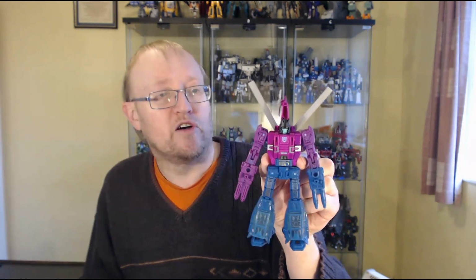This guy featured quite heavily on a lot of people's top bots of the year videos last year, because he came out in the tail end of 2019. A lot of people got him, gushed about him, and quite rightly so. It's a brilliant mould. I wanted to get this guy because, being Spinister, he is part of the IDW Scavengers lineup, and I really needed a decent Spinister mould to go in my Scavengers lineup.